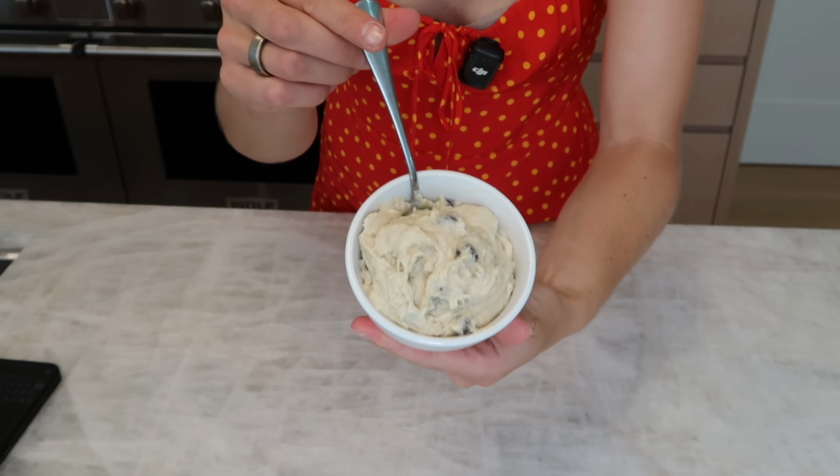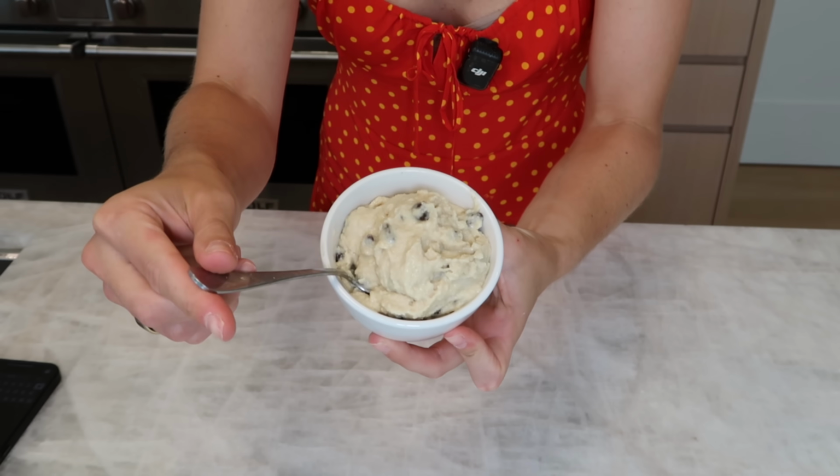And now we're gonna refrigerate it for a little while. I'm tempted to try it, but we have to give it a real try and refrigerate it and try it cold. So let's do that. Okay, we put it in the refrigerator for a little while. Now we are going to try the cottage cheese edible cookie dough. Very curious about this one. Let's see how it tastes.